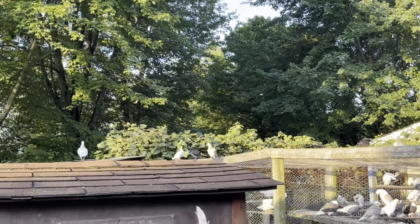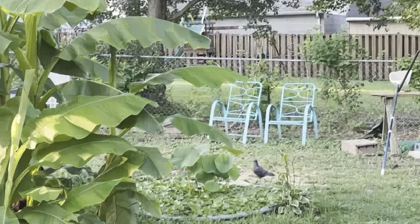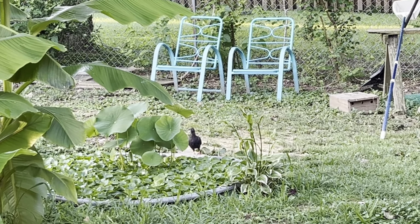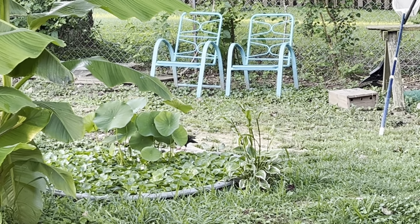I love watching them when they're in the garden. Look, right over there, they're going to the pond. They take a sip from the pond right now. That's where they go and drink the water.